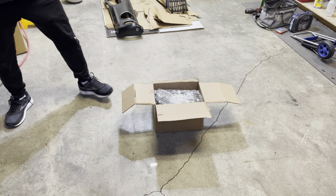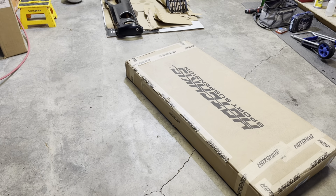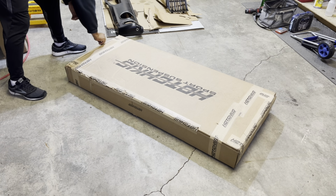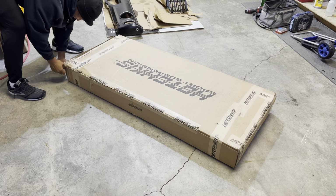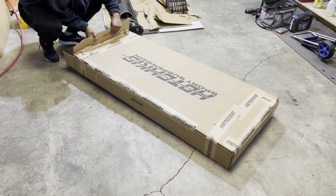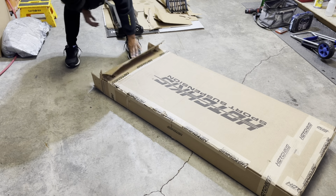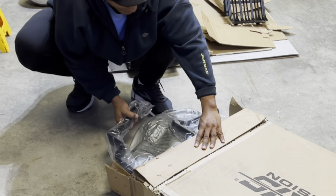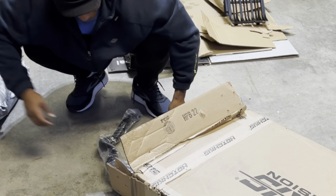And shoot, now we can go ahead and do the main one. You guys are seeing this for the first time. I'm seeing this for the first time. Haven't even opened it yet. Let's see what's in this bad boy. I know what it is, but I gotta keep y'all guessing. Alright, now let's see what's in this thing. Woo! Boom. Alright. It's some sort of suspension. Ooh-wee! Man, I'm like a kid right now, huh?